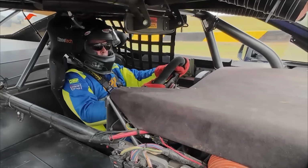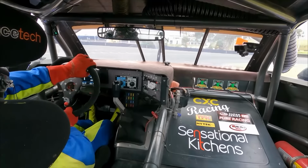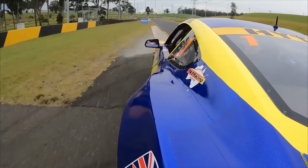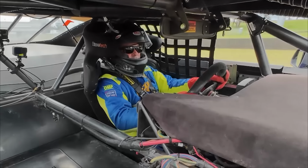Back to first. Big brake zone. Turn in, let's concentrate on not over-rotating. Get the apex, slow in the front wing. A little bit of grip. And the final complex here is really fast.